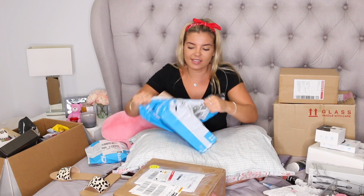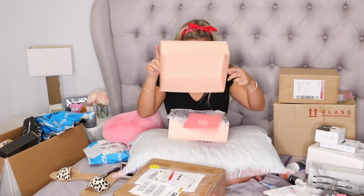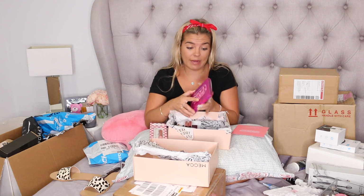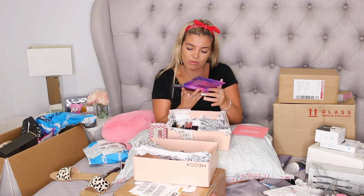These ones are definitely one of my favorites to open, my Mecca packages. Oh my god. Okay, ready? Oh my god, there is so much makeup in here. Okay, I'm just gonna quickly go through everything. Winky Lux, Kiss Proof, Candy Kit, Urban Decay, Christian Leanne, Kaleidoscope Dream Eyeshadow Palette. Oh my god, this looks amazing. Ooh, that's so cool. I really hope you guys can see the colors.